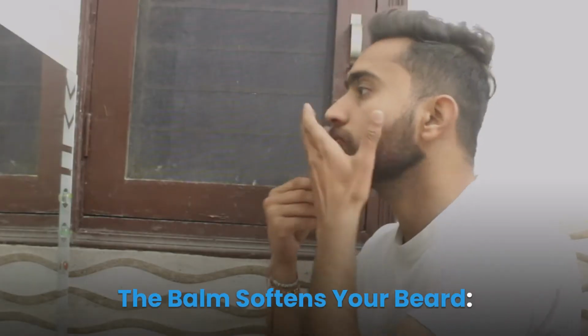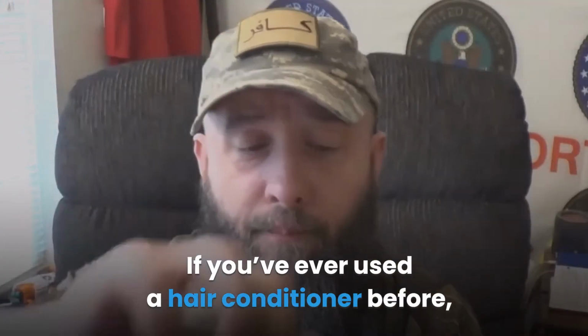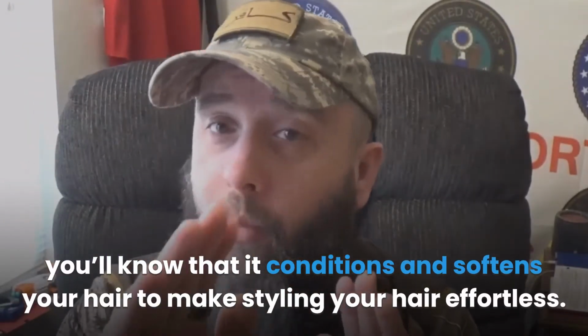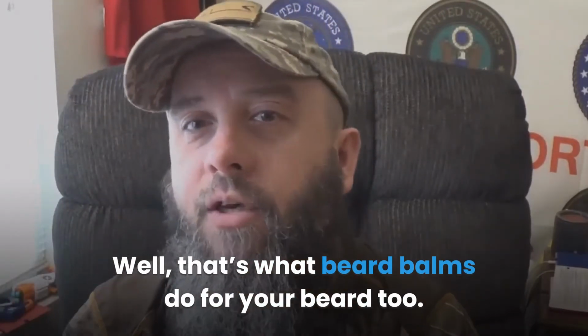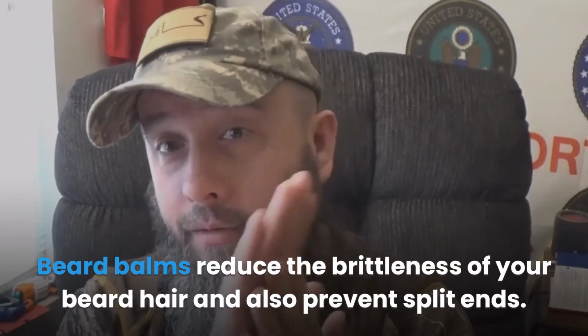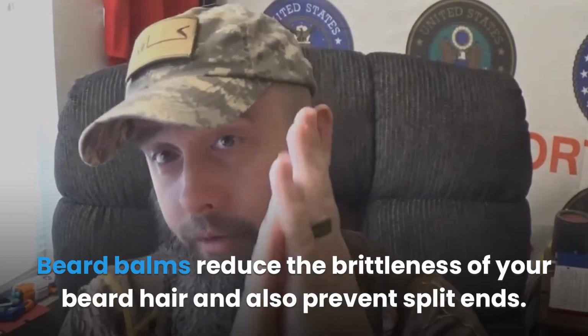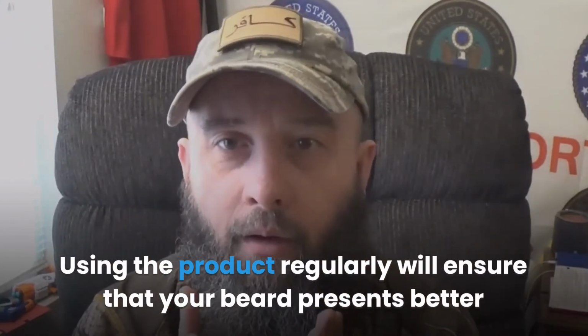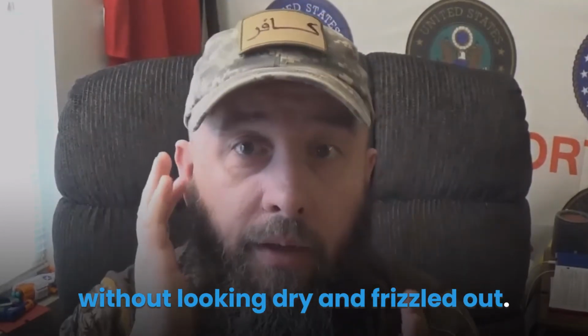The balm softens your beard. If you've ever used a hair conditioner before, you'll know that it conditions and softens your hair to make styling your hair effortless. Well, that's what beard balms do for your beard too. Beard balms reduce the brittleness of your beard hair and also prevent split ends. Using the product regularly will ensure that your beard presents better without looking dry and frizzled out.